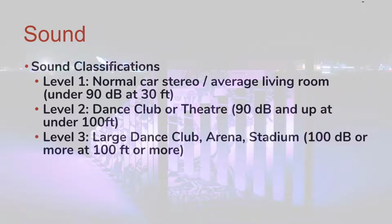Level 3 is 100 decibels or more at 100 feet or more. This is like a large dance club, arena, or stadium sound system, likely requiring a lot of power to run. Level 3 sound systems may only play at high volume at 10 and 2 o'clock by the large-scale sound camps with their speakers pointing out to the deep playa. They can also play in the Deep Playa Music Zone, also called the DMZ. The location of the DMZ may change each year, so check your current year Burning Man map.